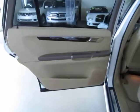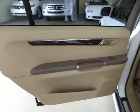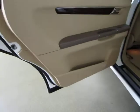Forgot to show you the door panel. I want to go ahead and show you every door panel so you can see that there's no damage or cuts or tears. Two-tone mocha with the beige with the wood, and as you can see, it's in great shape here. All right.